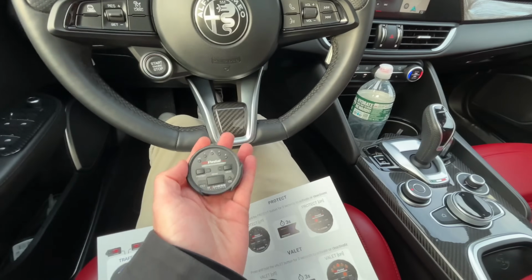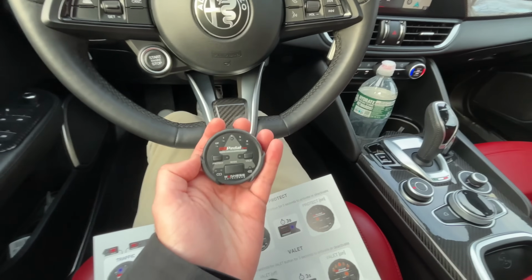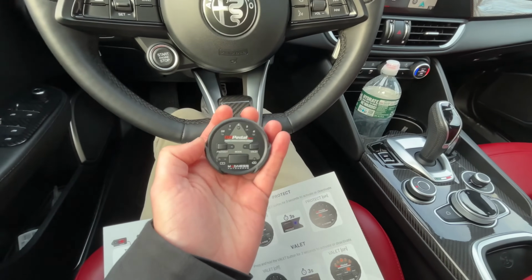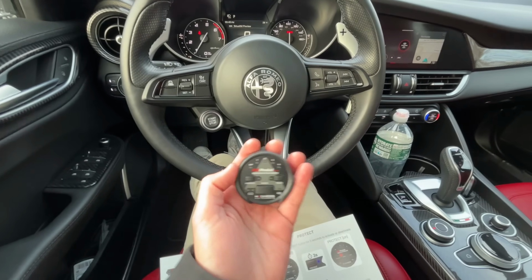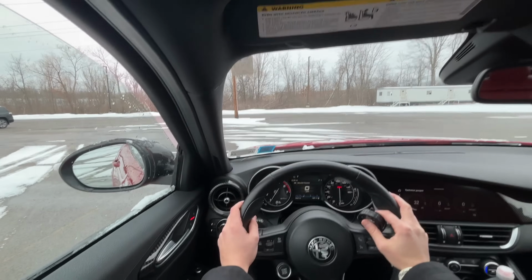But guys, I can't wait any longer. I'm too excited. I got to find out just how this Madness GoPedal Plus affects the driving capabilities and dynamics of the Giulia. Alrighty guys, so here we are.